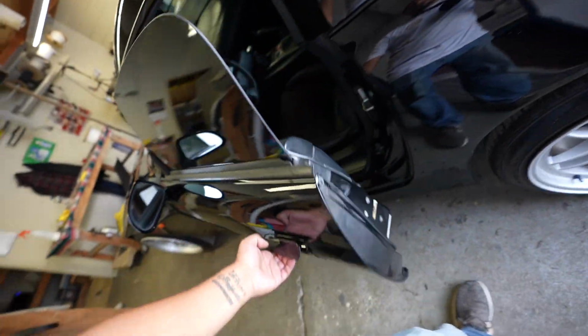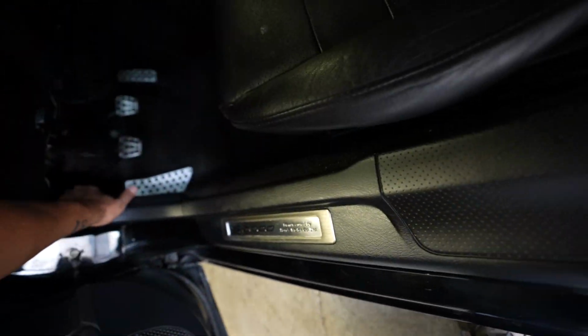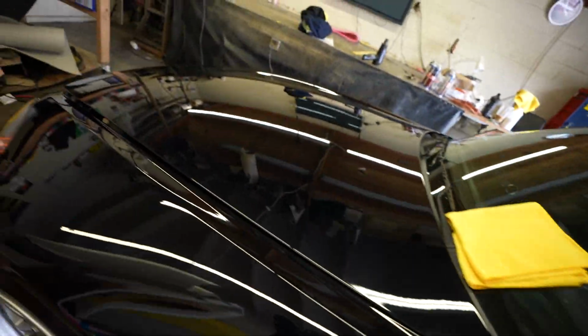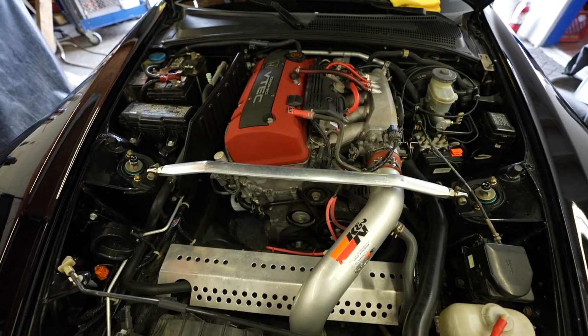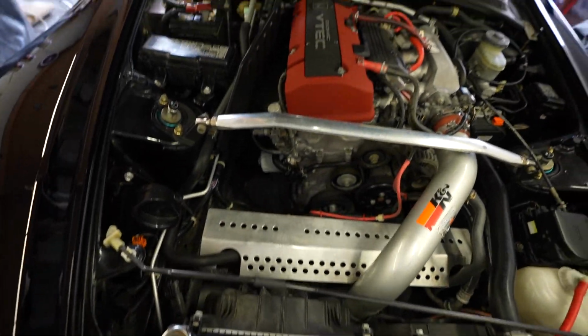Pretty much just a memory for me, because I feel like I only had this car for a little bit. I just got it not even, what, a couple months ago. But hey, we're gonna enjoy the M3 a little bit more now. Sheesh! Look how clean this thing is. This thing is super clean.